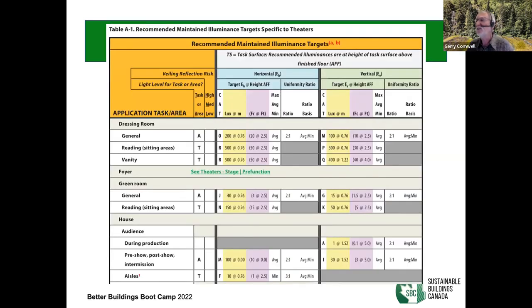So let's take a look at this again. Here we have three areas that are really applicable here. The dressing rooms, which is here. We have foyers, which are in another part of the thing, which I didn't include. The green room, which is the lounge that the actors or performers relax in. And the house. The house is the generic name for the part of a performing arts space where the audience sits. So basically everything in front of the stage is called the house.